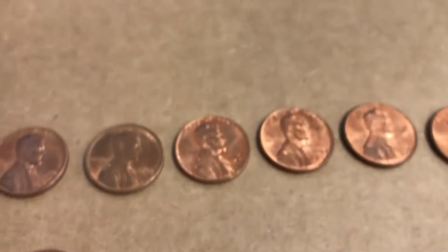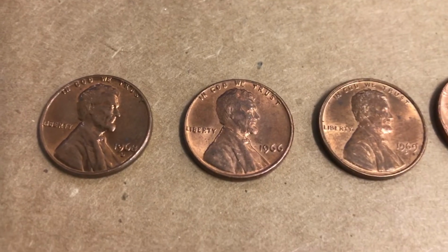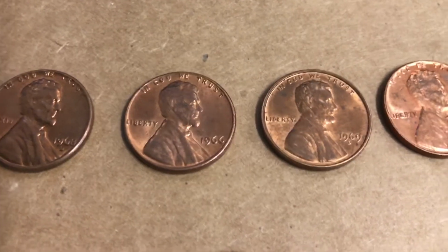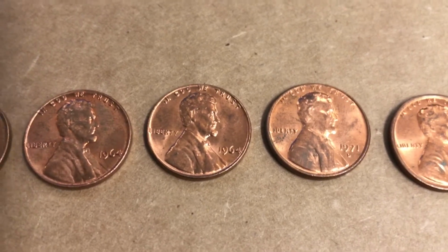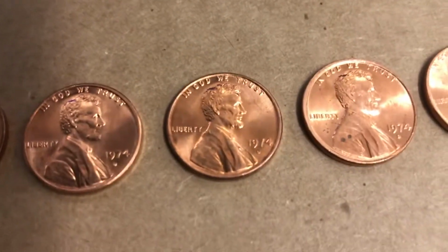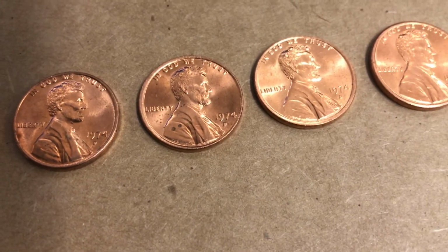So the other thing that I did as far as separating, ones that looked like they had a little bit more luster, a little more uncirculated, I pulled to the side. Of course, this is 1960s, 68 and 66, 69. But as we go down the row, the luster gets a little bit more, they're a little more shinier. And I'll just keep these a little bit separated from the rest of them. Probably put them into a roller.